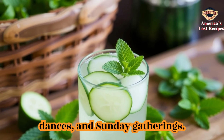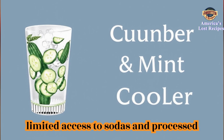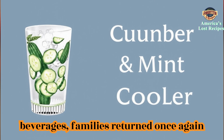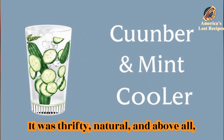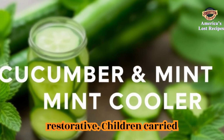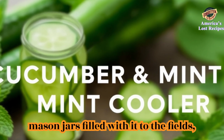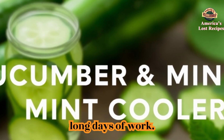During World War II, when rationing limited access to sodas and processed beverages, families returned once again to simple, homemade drinks like this. It was thrifty, natural, and above all, restorative. Children carried mason jars filled with it to the fields, while adults sipped it on porches after long days of work.